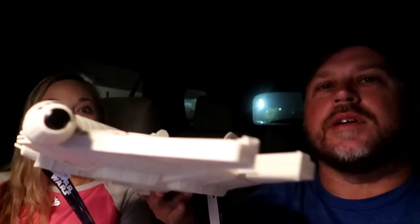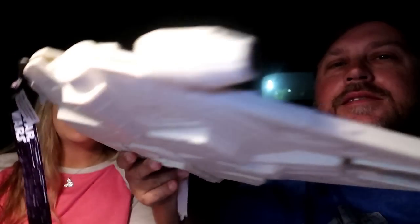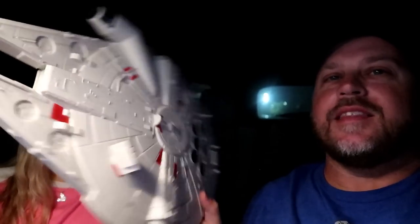So I know I started it already, but I kind of left you on a little thing. Whoa, what is that? He was so excited. This is Bob's popcorn bucket. The Millennium Falcon popcorn bucket. French fry bucket. Yes, they call it French fry buckets. I think it opens up in the back here, right? Right here? I don't know.